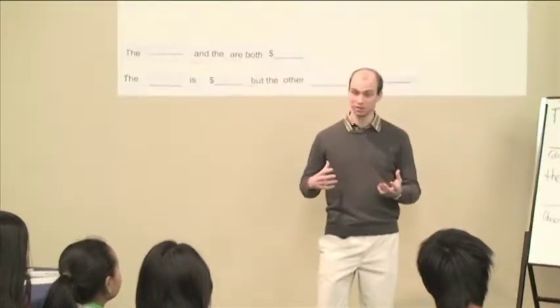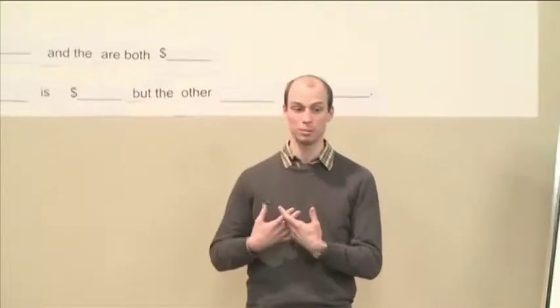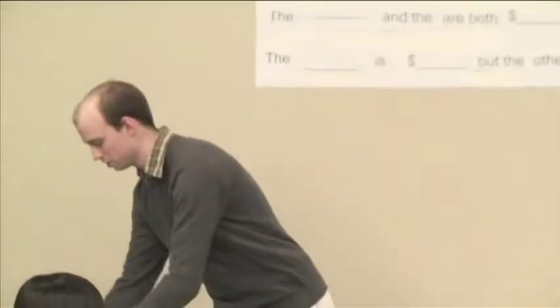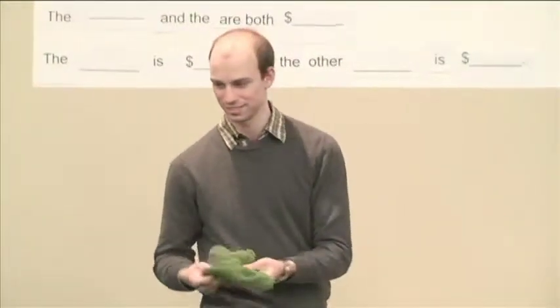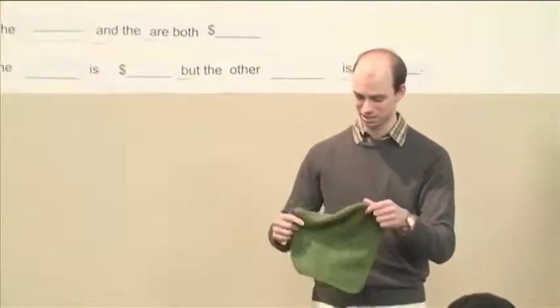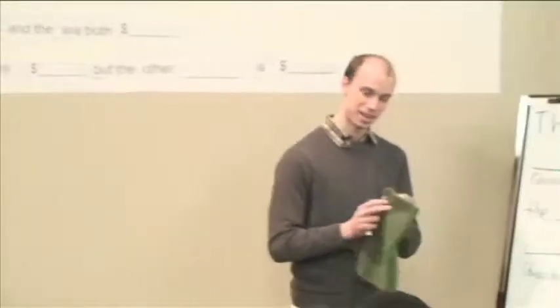We did a bunch of words, describing words. Do we remember any of these describing words from last week? Describing words. What can you tell me about this towel? Soft. Okay. What else? What else is this towel? Green. It's green. Okay. Anything else?